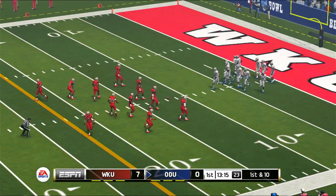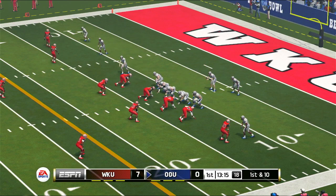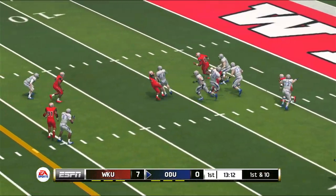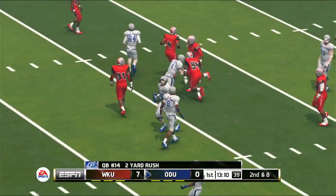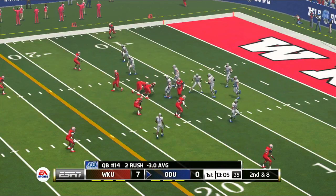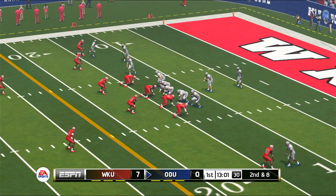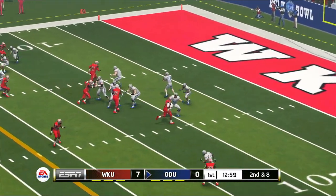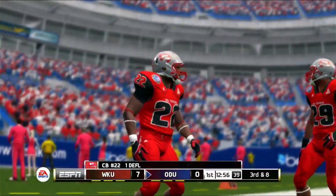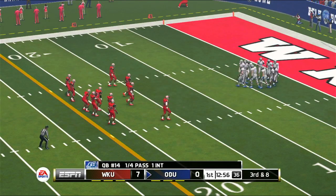We've got a first and 10. Ball on the 12-yard line. They come out in a 5-wide set. He scrambled. And he's tackled at the 13. It's broken up. That was a nice play. Anything you can do without being penalized to prevent the offense from moving forward is always a plus.